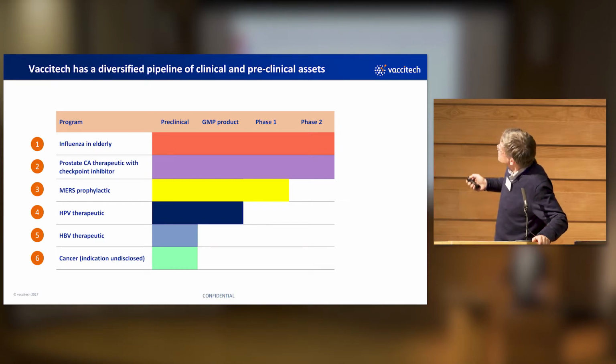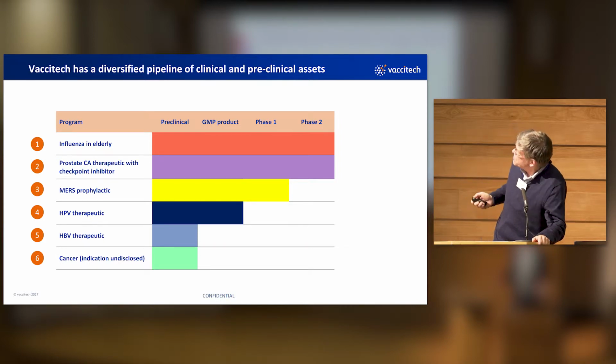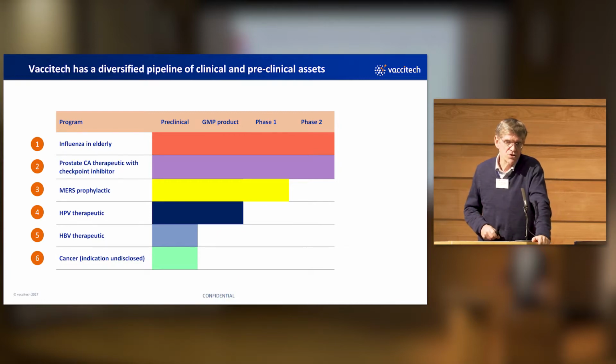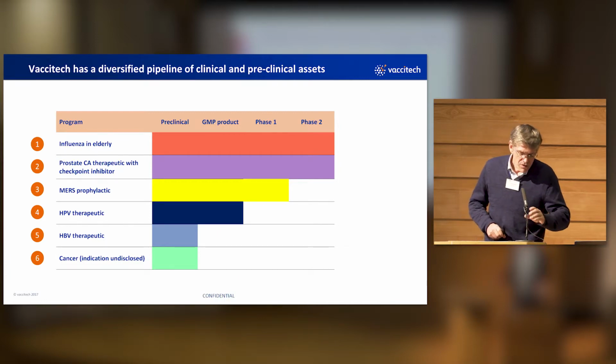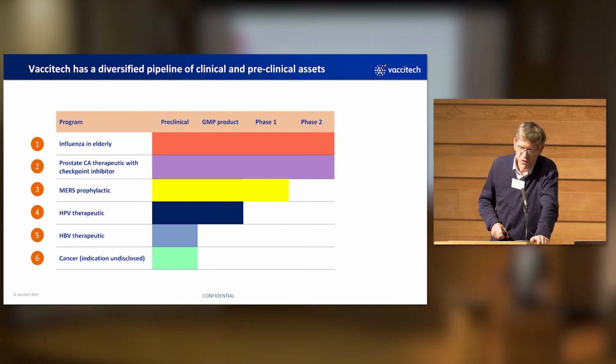That's our plan. We have a prostate cancer therapeutic that I'm going to show you some data on that's moved into phase 2 in combination with a checkpoint inhibitor using the ChAd plus MVA. There's a MERS prophylactic, which I won't mention. And then we have an HPV therapeutic that we are finishing making the GMP production for now. That will move into clinical trials in the fall or late fall of this year. We are very hopeful for that product.